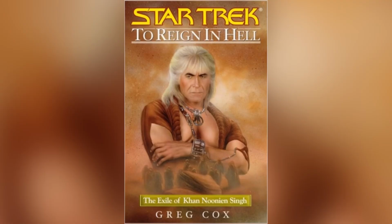By the way, I highly recommend the novel Enterprise: Terrain in Hell by Greg Cox. It's a fantastic book which chronicles the 15-year period where Khan was stranded on Ceti Alpha 5, and is a great read in its own right. Khan is pretty much the hero of the story in that one, and it really puts Star Trek II in new context after reading it.